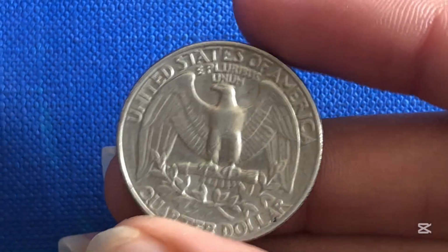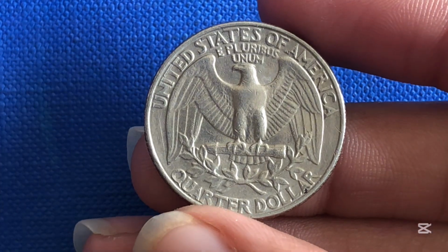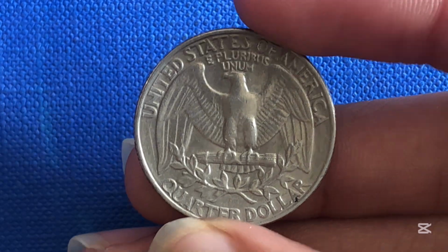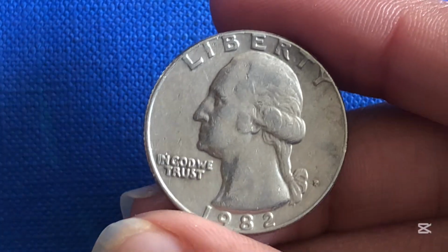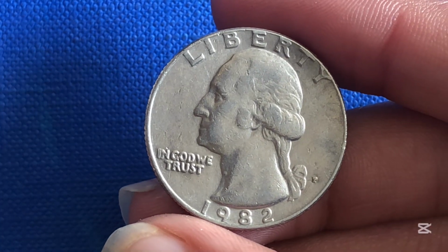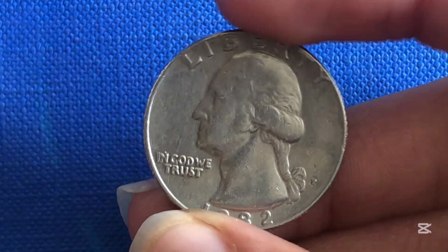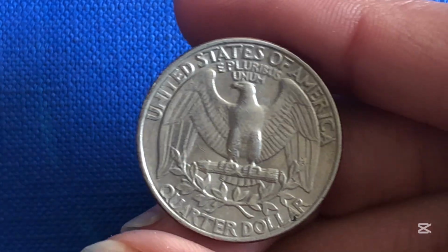The Washington Quarter series began in 1932, honoring George Washington on the 200th anniversary of his birth. Designed by John Flanagan, the coin replaced the standing Liberty quarter and soon became a staple of American currency. With its clean yet bold design, it was an instant classic.